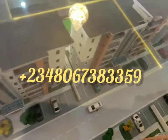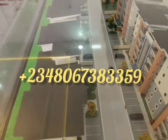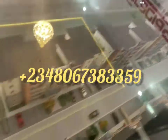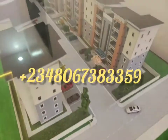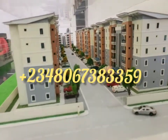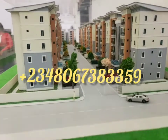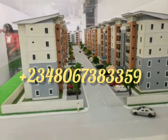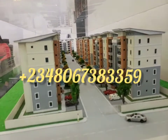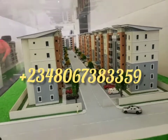So this is just to show you. I'll be going to site now, so I think this captures it better. Lovely, right? This is our Peridot estate in Sangotedo, opposite the Novare Mall. A 2-bedroom here comes for 19.9 million with a 3 million naira deposit. You can spread payment for as long as 18 months.